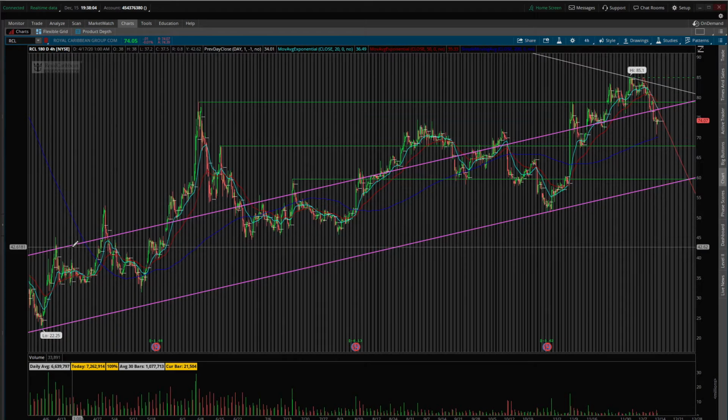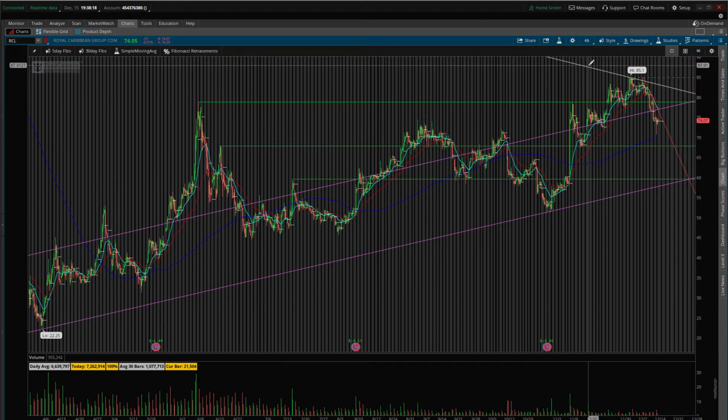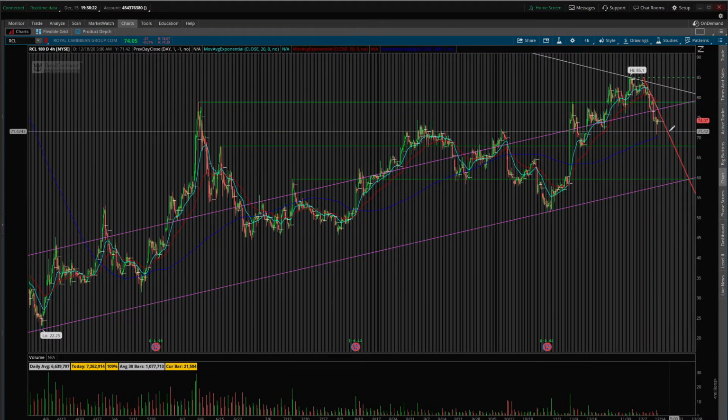So this purple channel is the Corona recovery channel. We have levels at 79, 68, and basically 60, like 59.8. And then we have a downtrend here from earlier this year, and then we have this recent downtrend.